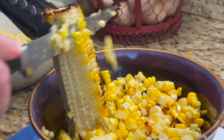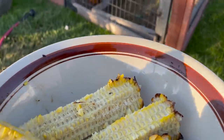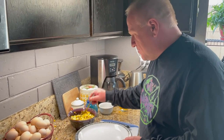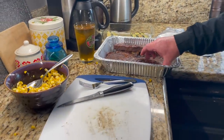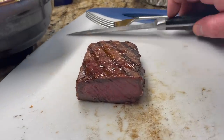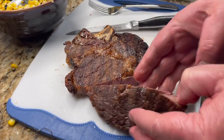Let's add some flavor to this corn. Chickens! Plate the meat last so it stays hot. This ribeye turned out to be medium, but the fattiness of the meat provides some forgiveness.